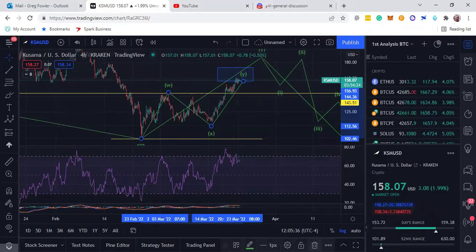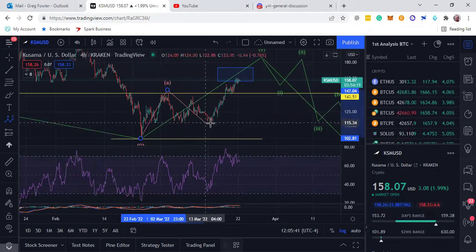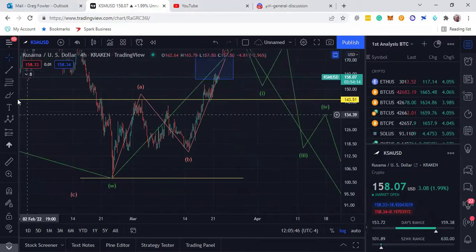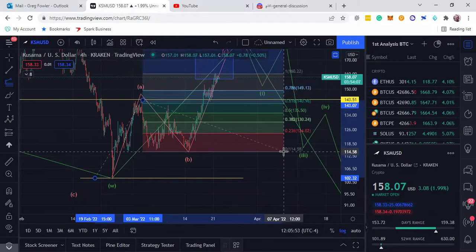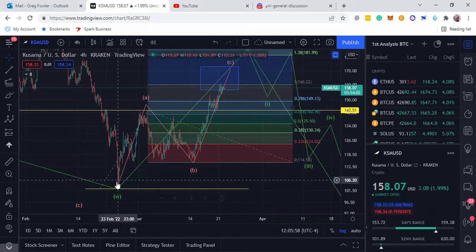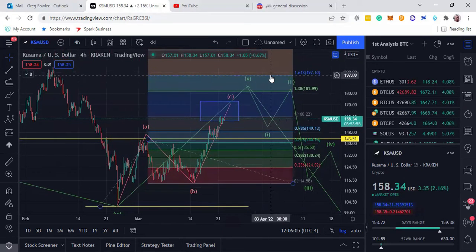You could label this possibly as an A, B, and then up for a C. And on an ABC move, the C leg can extend. Take my fib retracement to here. It can go up, make a move. It's already at the 1-to-1, so that's good for an A leg compared to a C leg being 1-to-1. But C legs can go as high as 1.618, so it can get up there, 197.